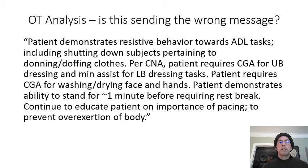But in this case, the first thing that comes to my mind when I read that sentence is, will therapy be effective? And if it's not effective, therefore it is not skilled. So let's go on from there.